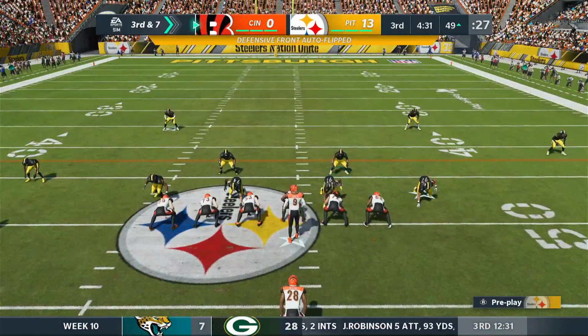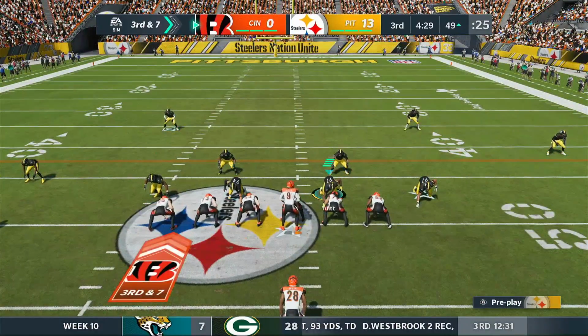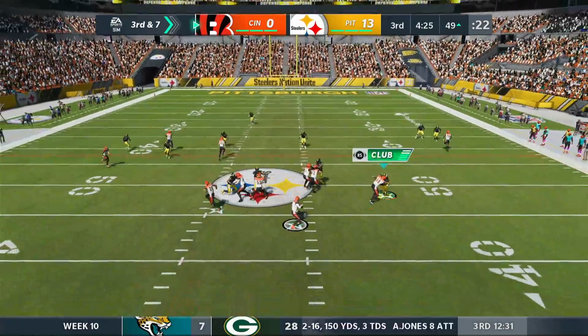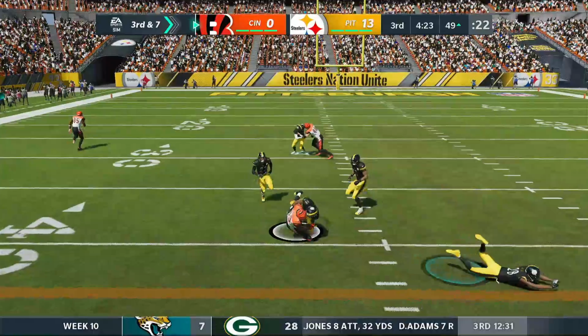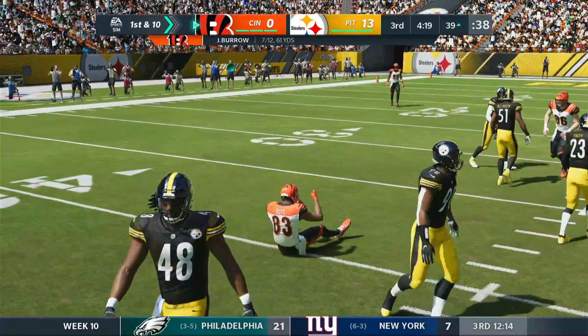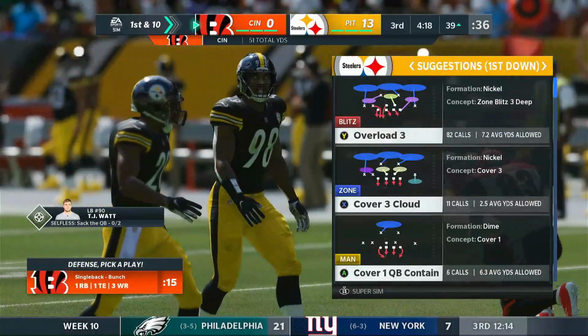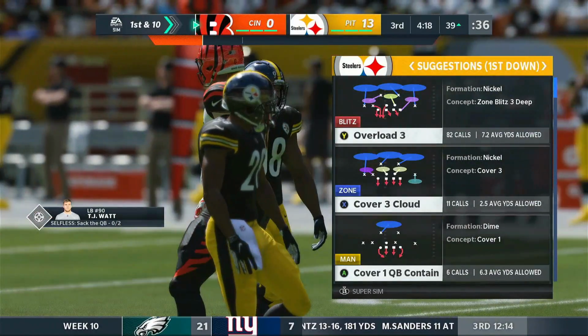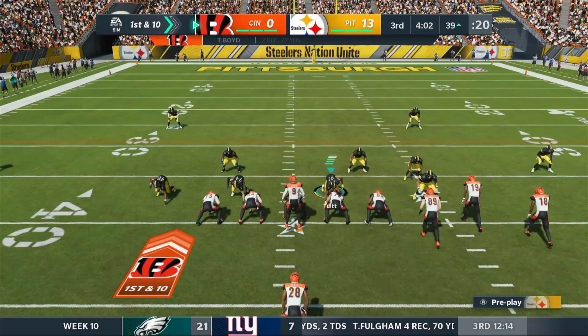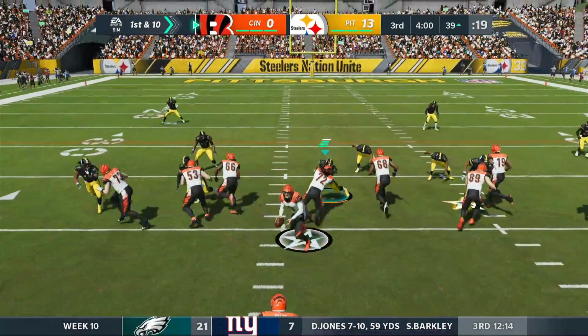This offense in desperate need of a conversion as they come up on 3rd down. Burrow looking to pass. He's got his man, Boyd. And they're going to have themselves another first down as the tackle's made at the Steelers' 39. Just his 2nd catch of the game so far. This one moves the chains. Still in search of their first touchdown of the game, but they're on the move.